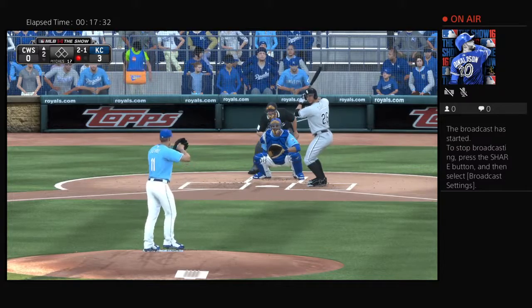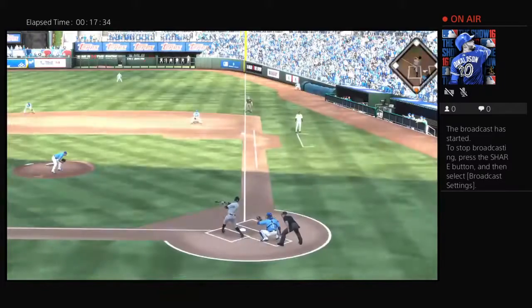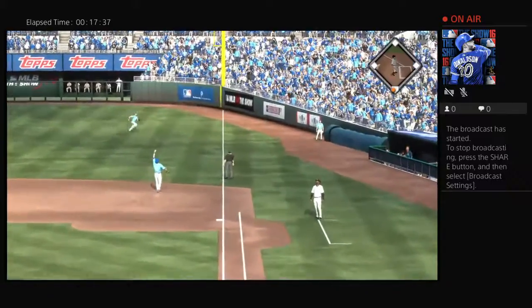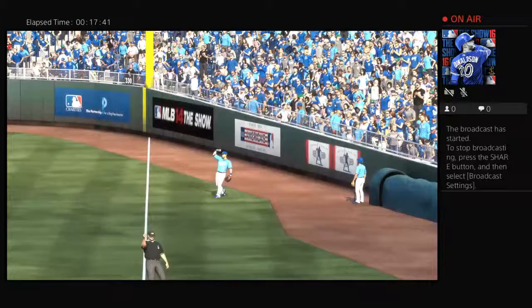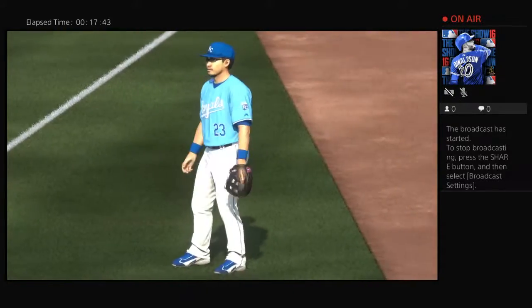Now the pitch. And here's a ball hit in the air. Aoki is over, and he puts it away in foul ground for the second out.